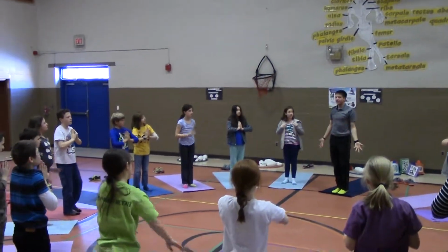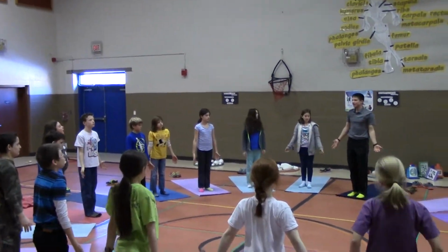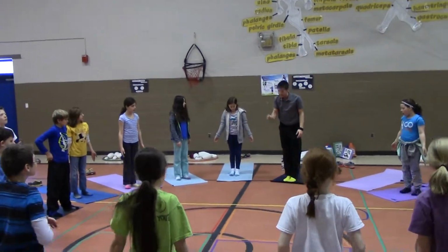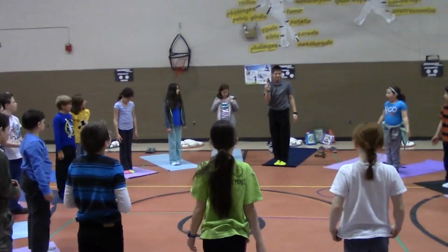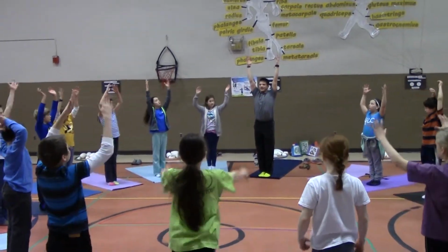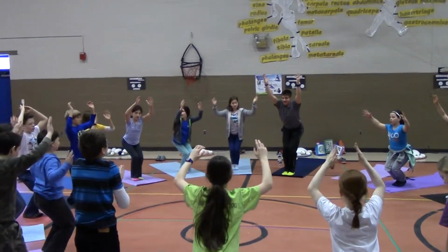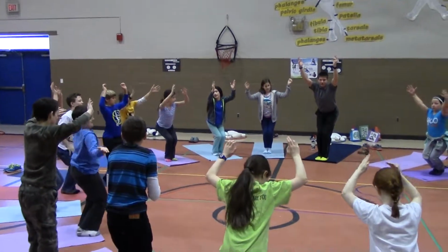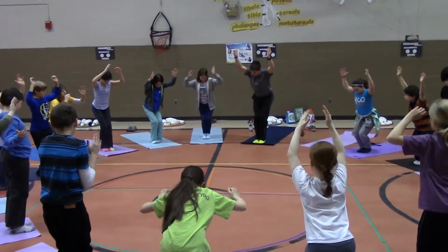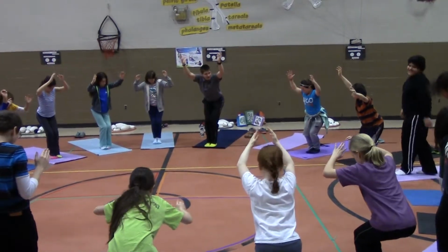Find, what is this pose? Mountain pose. So this time we're going to go into what's called chair pose. So bring your big toes together and your heels like this far apart. Reach your hands up high, inhale. And exhale, sink into a chair. Yeah. Your feet are completely planted. And now look at your toes. Can you see them? If you can't see your toes, pull your knees back a little.